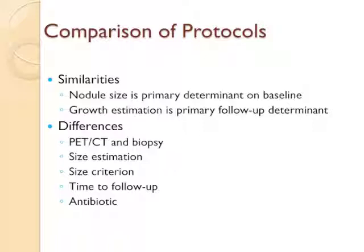And all of these protocols that I've shown you use some variations of these other tests to help in the diagnosis. Some use PET scans and biopsies. Some use antibiotics more frequently to see if things go away. They vary the time between the scans. But there's a basic similarity.